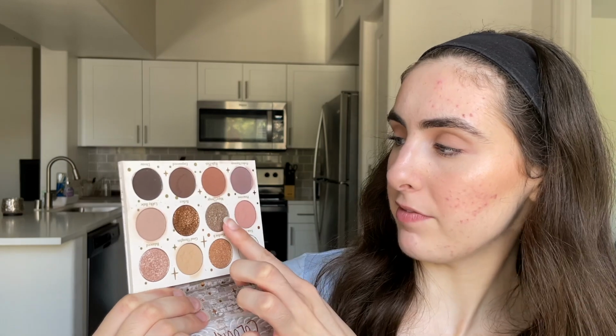The mattes in this formula are pretty standard Colourpop mattes. They're really beautiful. The shimmers, they're okay. This one, Major Change, is my favorite. Again, it's a little taupey, so I do like that one. The other shimmers aren't as great. I would say these three shimmers here, Total Angel, Manifest It, and Balance, are not that great of a formula. And then this one right here, Reflect, is very soft, very creamy.